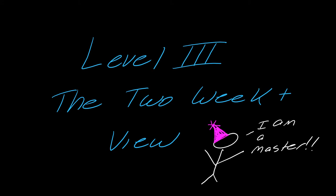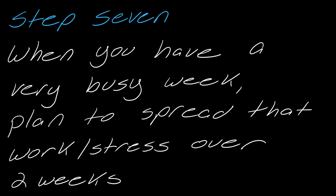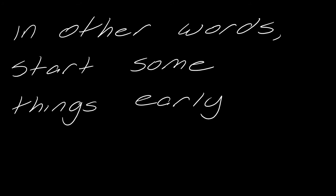Just as a reminder, in levels 1 through 2, I have gone through a 6-step process. So now we are on step 7 of my time management process. Step 7 is when you have a very busy week, you want to plan to spread that work and stress over 2 weeks. In other words, you want to start some things early and you want to make a plan for that.